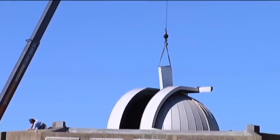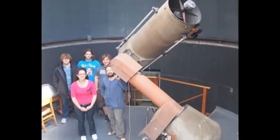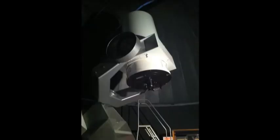The new telescope is going to open up a new part of the sky that is dimmer objects. The old telescope, the diameter of the mirror, 18 inches. The new telescope, 24 inches. So with that bigger diameter, it collects more light, and we can see dimmer objects with good accuracy, which will open up thousands of new objects for our students to study in the future.